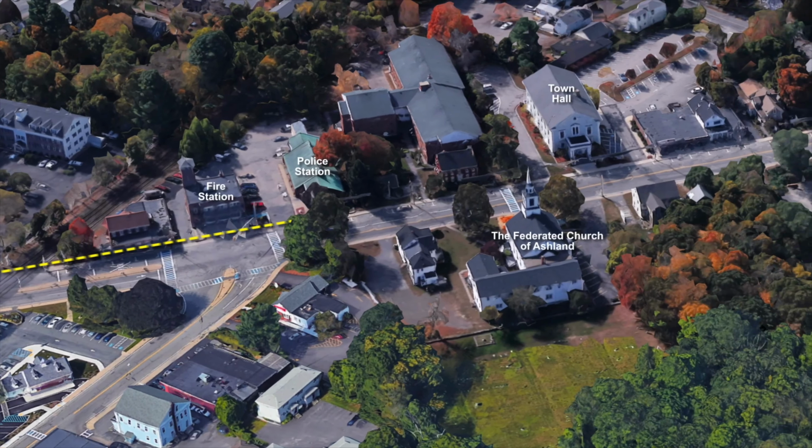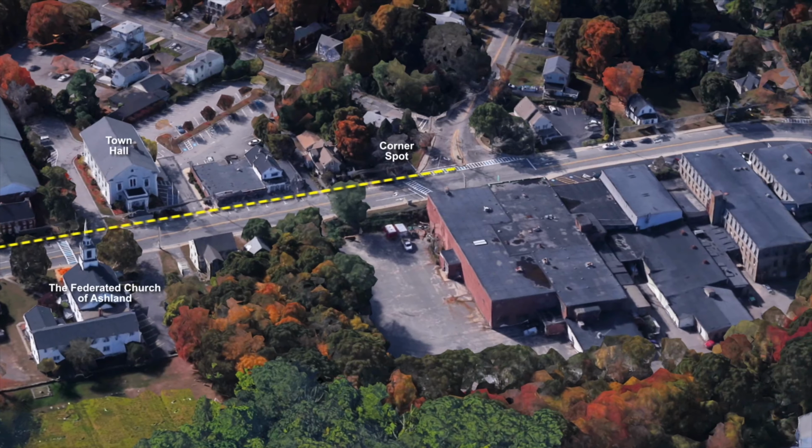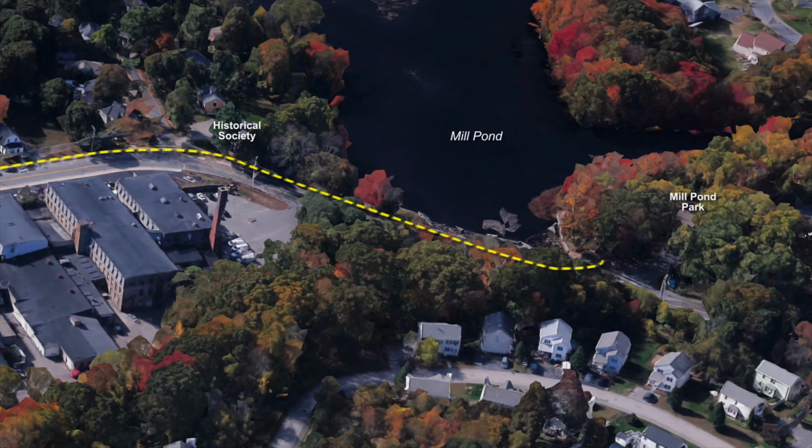So Linda and I went to downtown Ashland and walked down Main Street passing historic buildings and landmarks. We ended up at Mill Pond Park. There's a new bridge there and a trail through the woods.